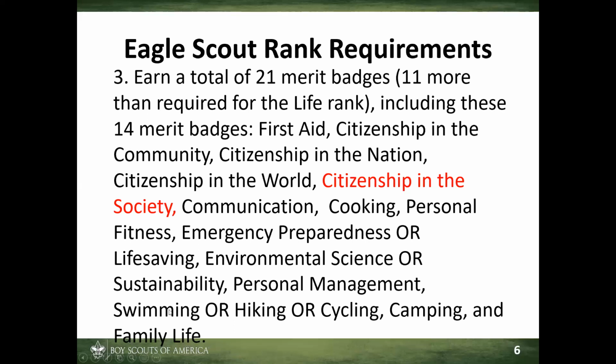So if you look at this, it's swimming or hiking or cycling. If you choose not to do cycling or hiking, you have to get swimming. Okay, I did swimming already, but even when I'm done with cooking and camping, I won't quite be at 13 yet. So you're asking, you're going to finish before July 1st, and you want to know whether you can do Citizenship in the Society instead of cooking or camping. Nope.